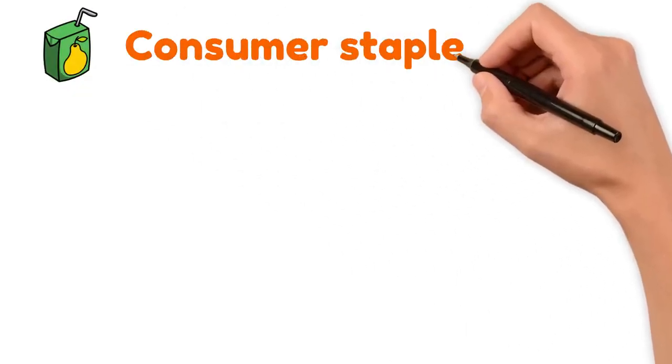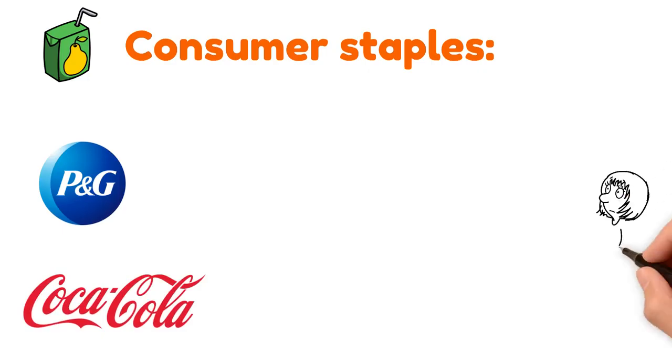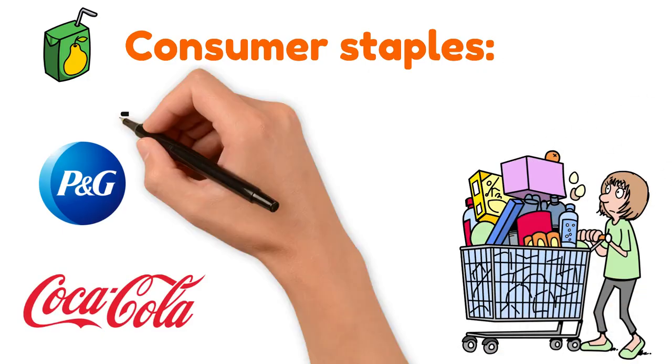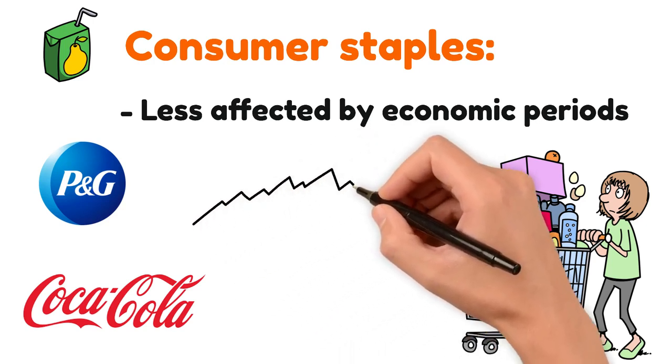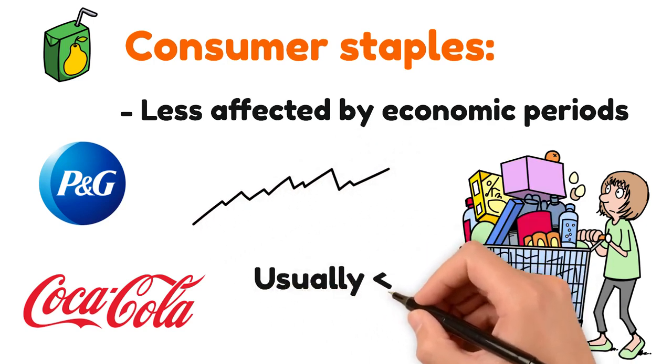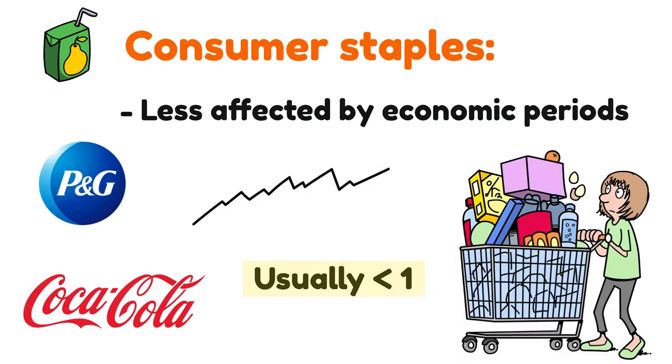Consumer staples. Think of companies like Procter & Gamble or Coca-Cola. These companies produce essential products that people buy regardless of the economy. Since their earnings tend to be more stable, their betas are typically lower, often below 1. That means they don't see huge swings when the market goes up or down.